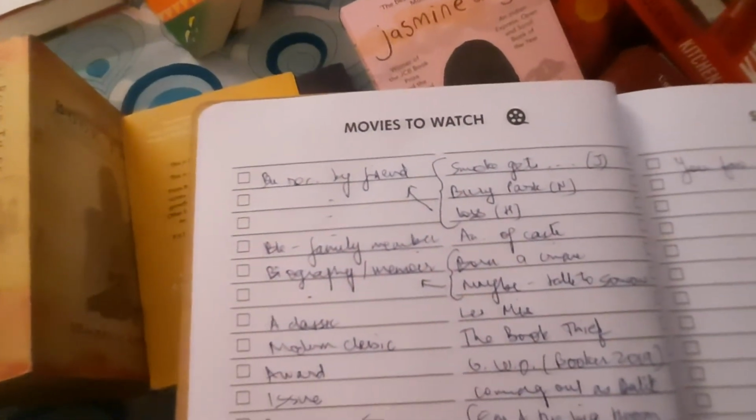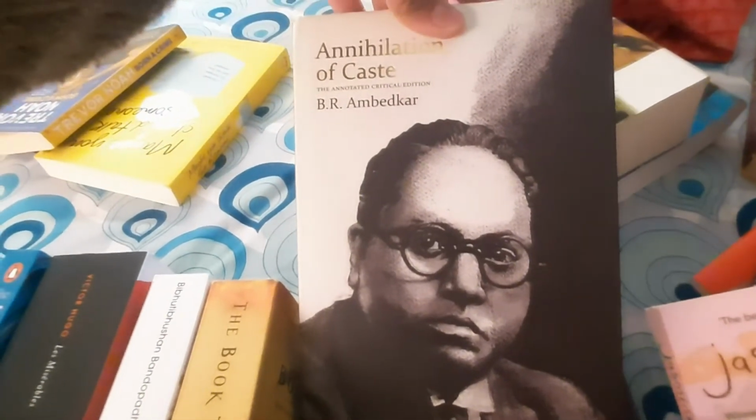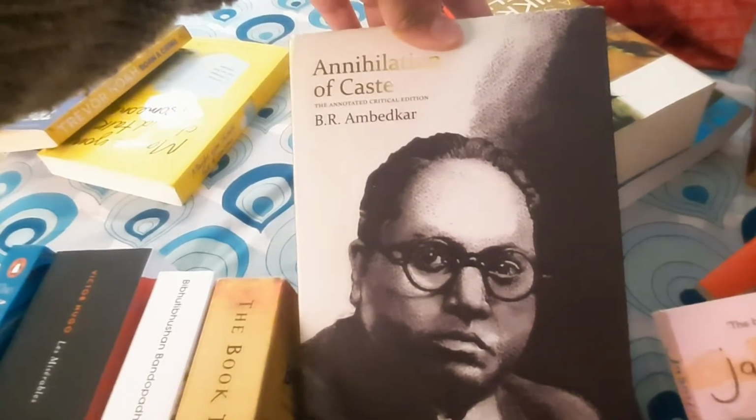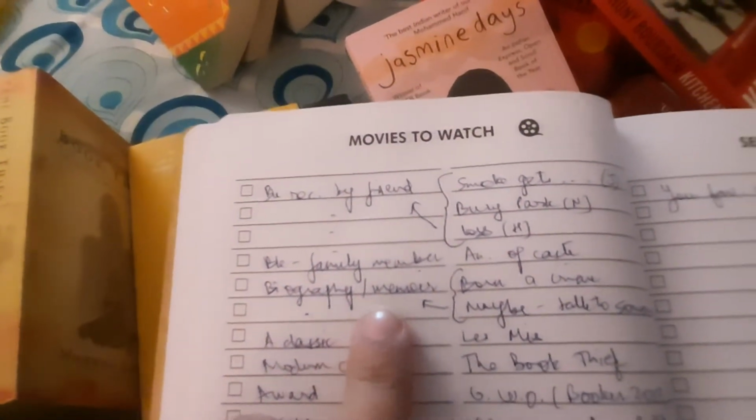Then it says book recommended by a family member, and that is Annihilation of Caste by B.R. Ambedkar. This has been highly recommended by my brother, and I'm reading this in January as part of a read along with Sant Reads and my friend Manya. Cool. Then a biography or a memoir.